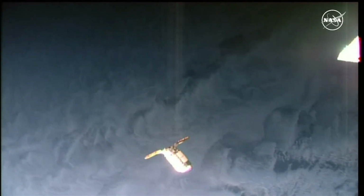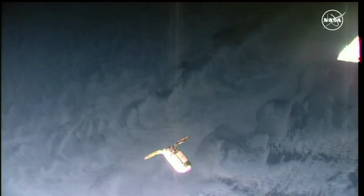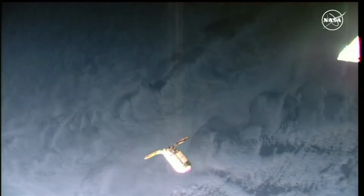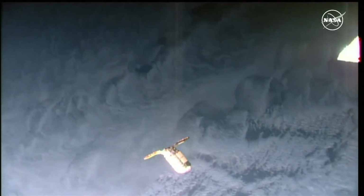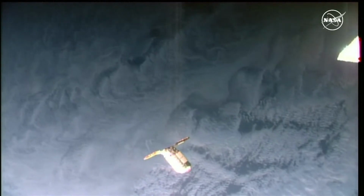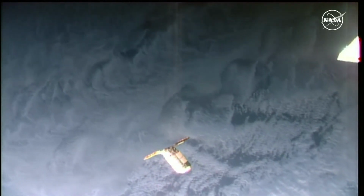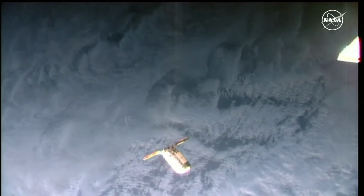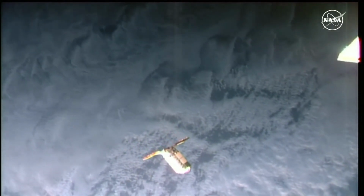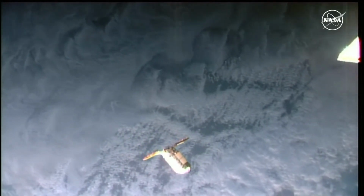And a final biology experiment that I want to highlight today aboard the Cygnus is called BRIC 25, or the Biological Research in Canisters. It aims to understand how the spaceflight environment affects microbial growth. By studying bacterial behavior in space, researchers hope to not only protect the astronauts' health in space, but also understand bacterial adaptations on Earth.